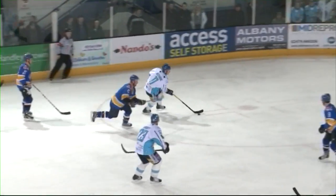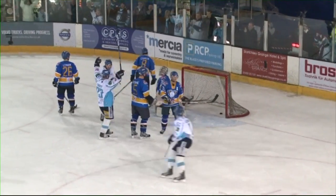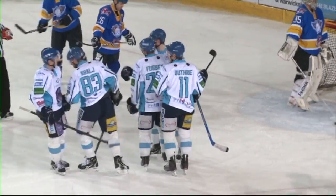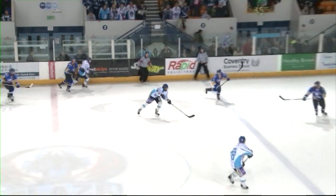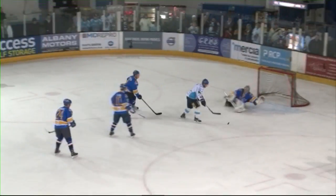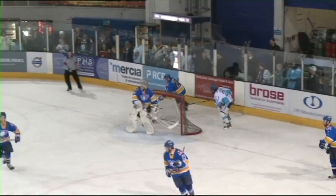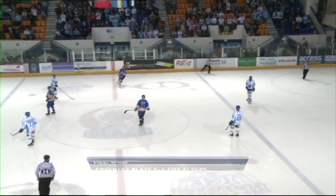Guthrie then, lovely move from him into the offensive zone. Rebound is there, and Fussy scores a second of the night. That was another good move. Once more, it's the players creating it that really are looking good for the Coventry Blaze. That was 5-1. Is there going to be time for another goal? That's a save from Zemlak, on his way to 49 shots he faced, but he was on the losing side. Final score, Coventry 5, Fife 1.